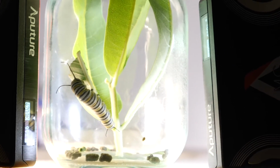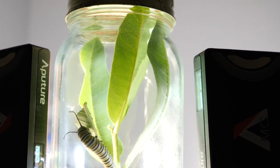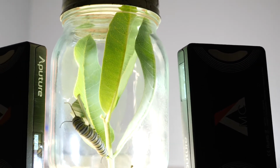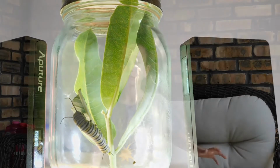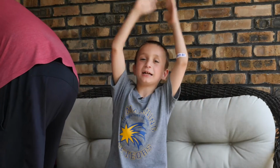So there he is. And what's he doing? What's he climbing on here? He is climbing on some milkweed. And he's eating it and getting nice and big and fat. Well, so that's phase 1. So now we've seen our hungry caterpillar. And now he climbs up, hangs like a J for about a day.